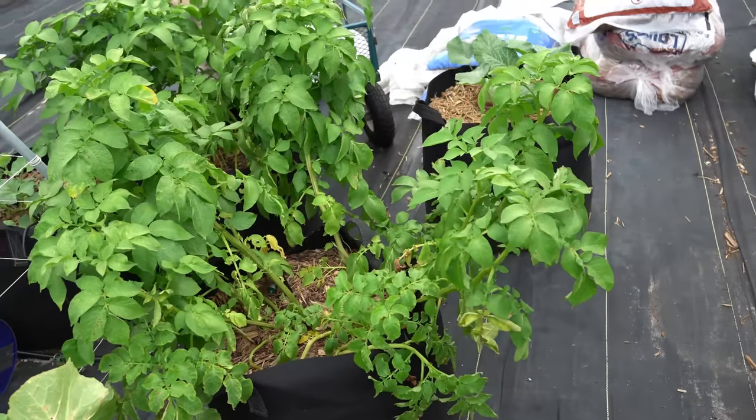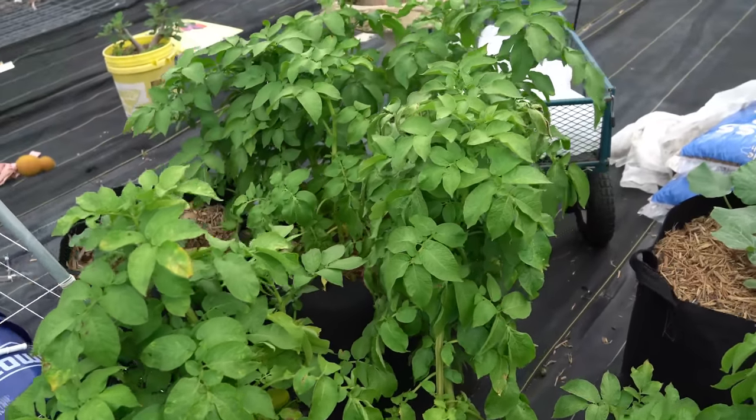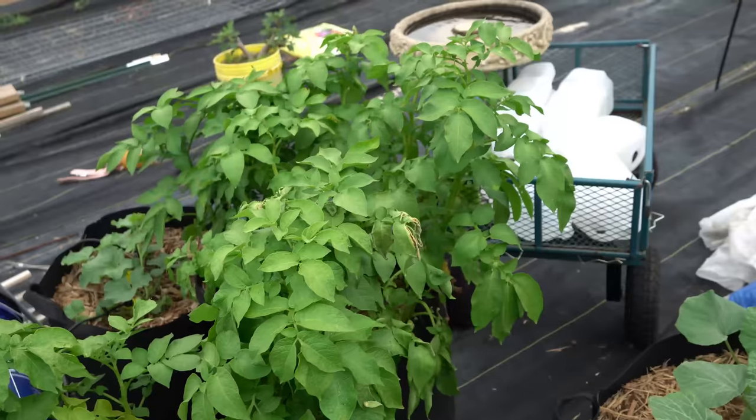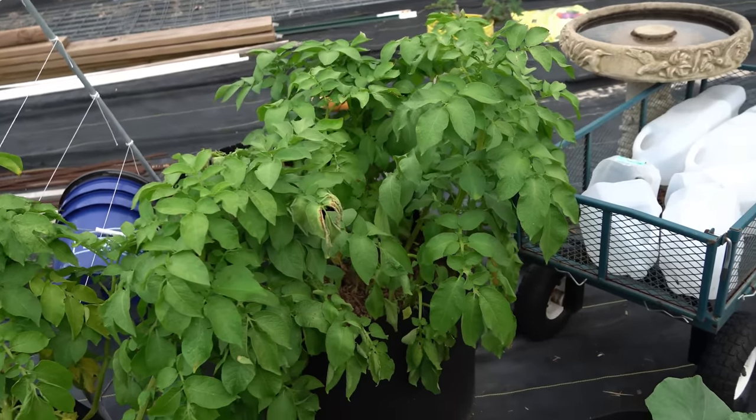Then over here, I have potatoes that I planted earlier in the season. I showed you how to plant them. They're in the process of just beginning to die back, so hopefully we will be able to harvest them soon.